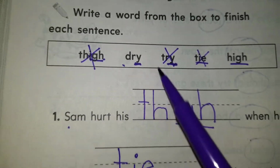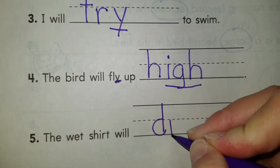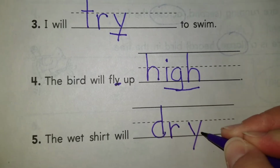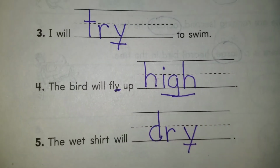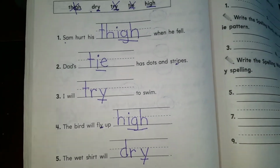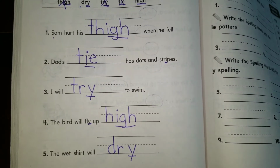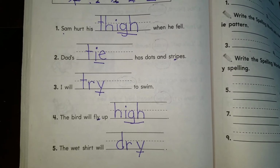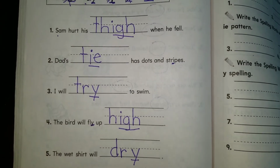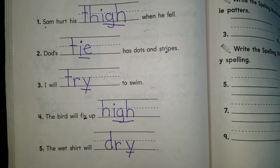And finally, the last one: the wet shirt will what? Will dry. That's dry, and then I. The letter that says I is the Y. So that was it for this page, page 184. Do not forget to please write your name and last name at the top of the page. Very important, boys and girls, that you write your name and also your last name at the top of the page.